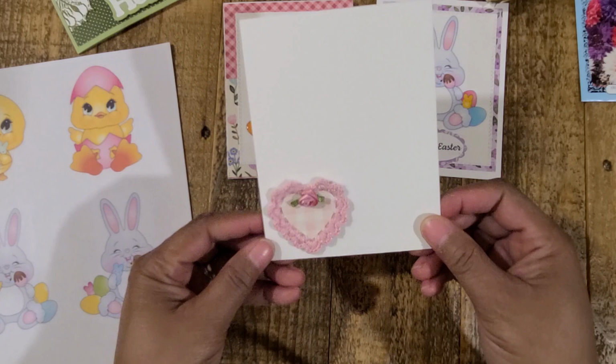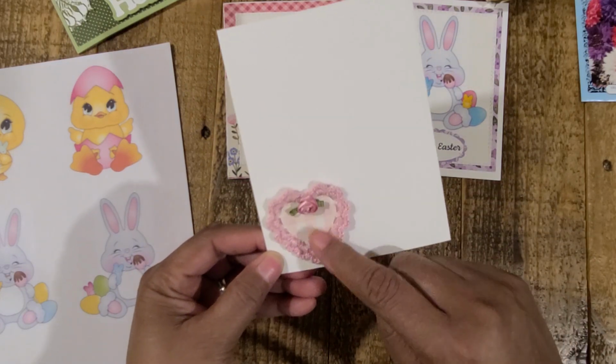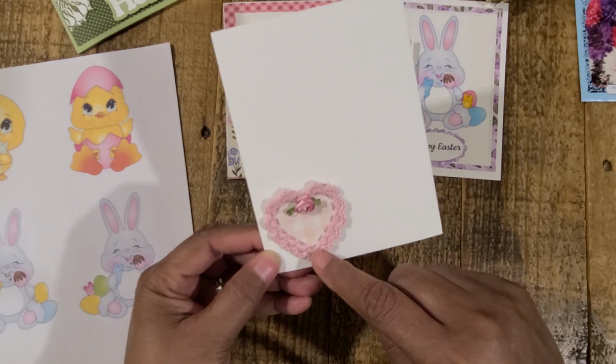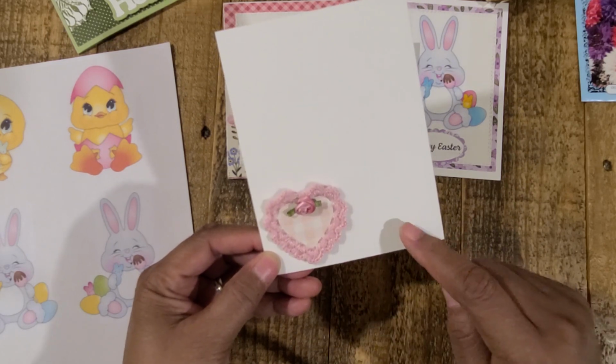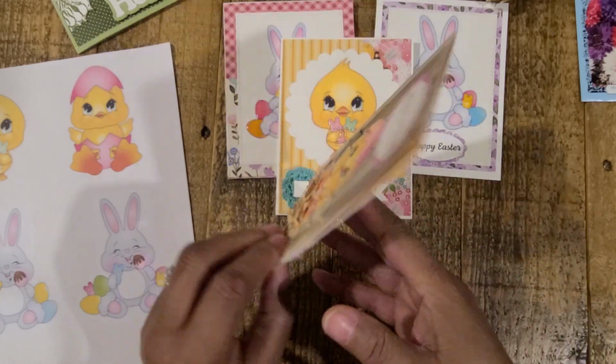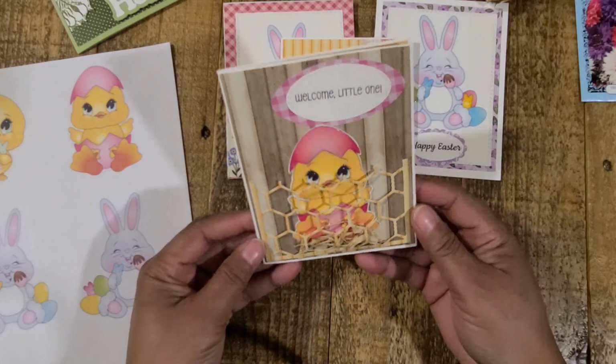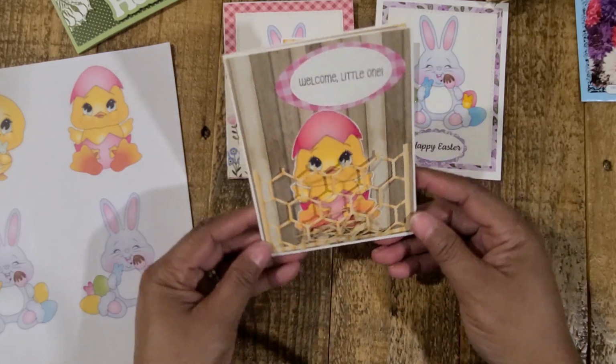And then on the back, I still have to sign it, but this little crocheted piece here with the little heart crocheted around the heart was made by Susan as well. Hi, Susan, again. And she put this little flower, so cute. I thought that was adorable. This is just the cutest little card. I love the way this little card turned out.